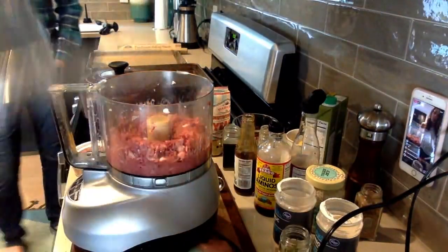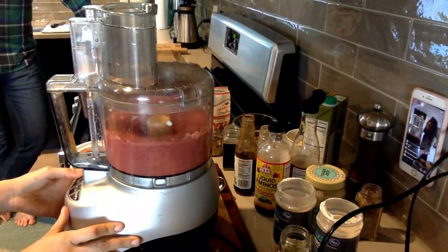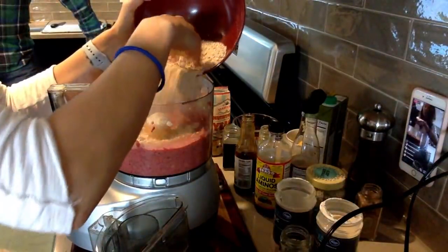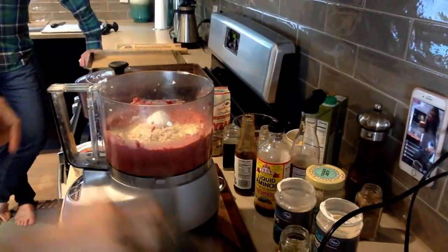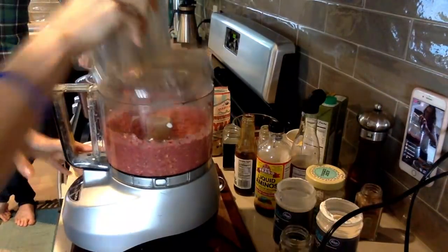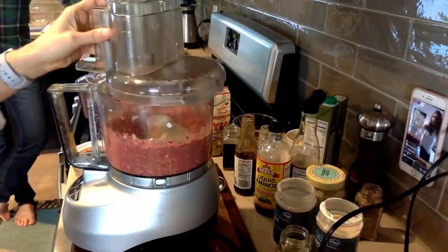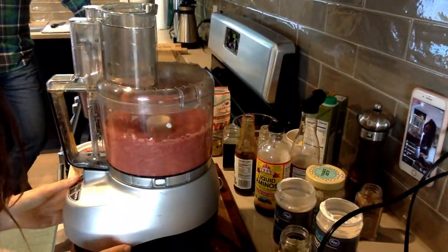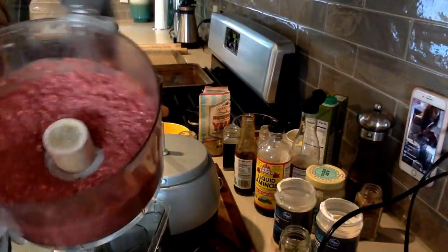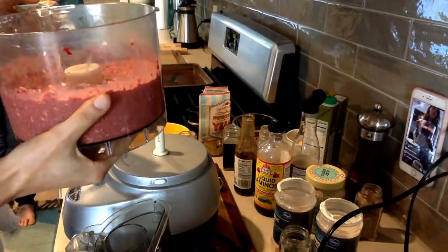Scott's going to have the fun job of shaping these into burgers. Alright, now my oats that I made from earlier. Yummy. One of the secrets to bean burgers is to refrigerate your dough for like 20 minutes. It really helps it firm up and not fall apart. So I think we're going to do that now.